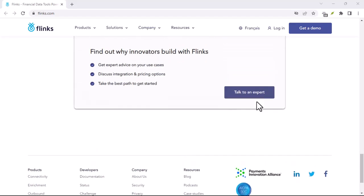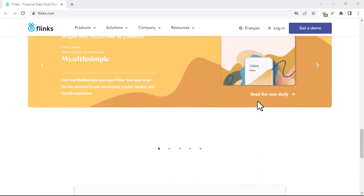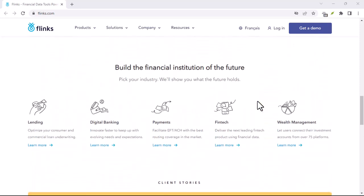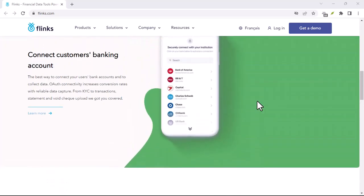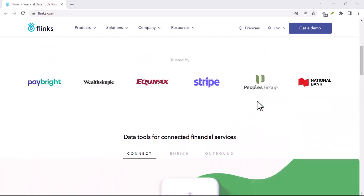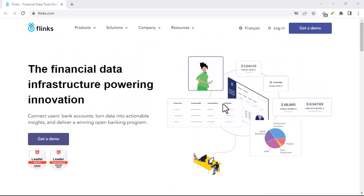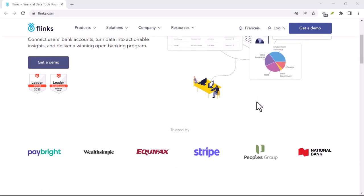One of the key advantages of Flink is its speed and efficiency. Because the process is fully automated, verification can be completed in real time. This means faster loan approvals, quicker onboarding for new customers, and a smoother overall experience. No more waiting around for days or weeks while someone manually verifies your documents. Flink streamlines the entire process, making it significantly faster for both businesses and consumers.